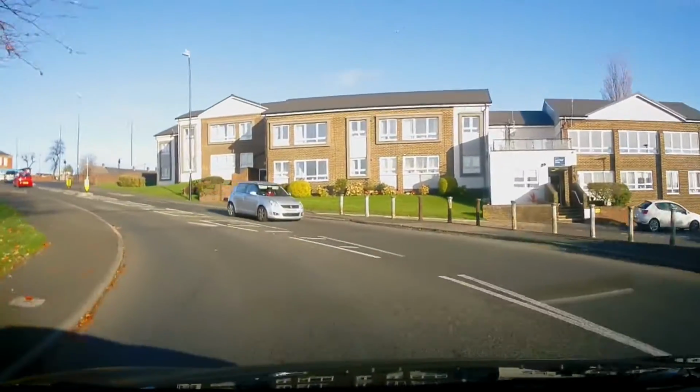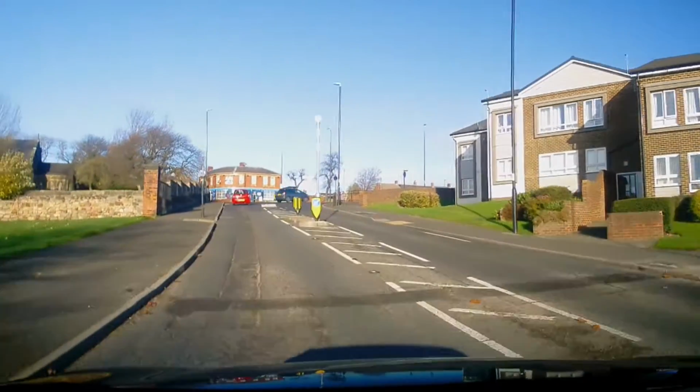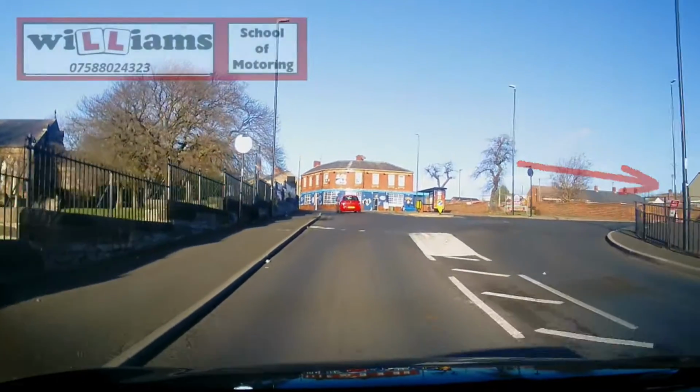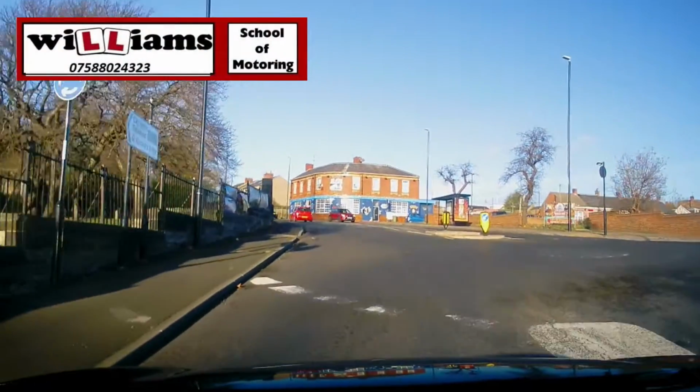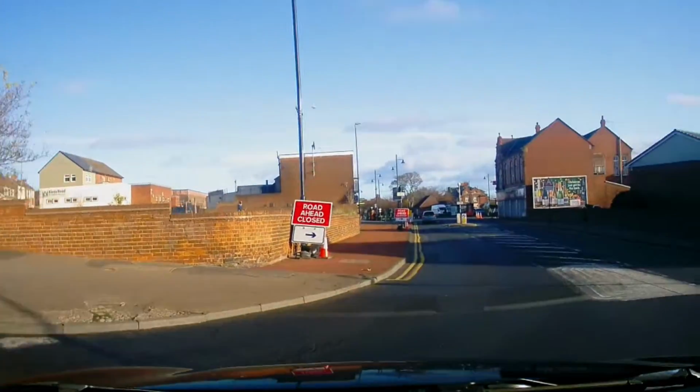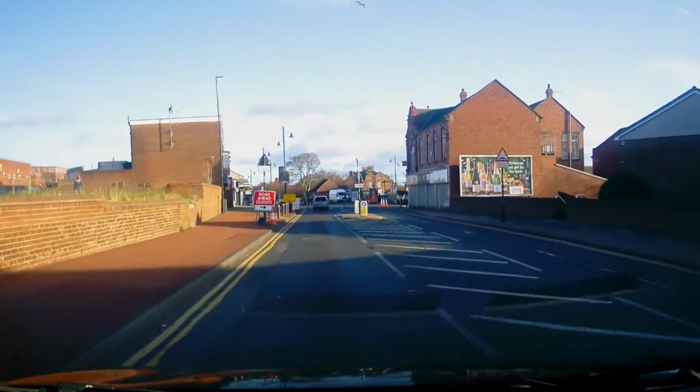there's another mini roundabout. Again, visibility to the right is very poor. Turning right, second exit. Remember to go around the mini roundabout. It's a roundabout and not a drive over.